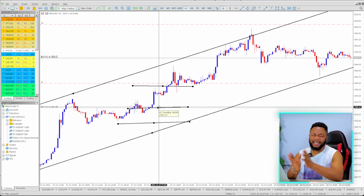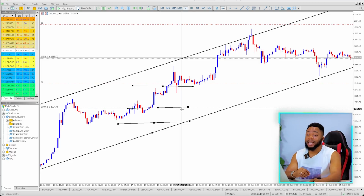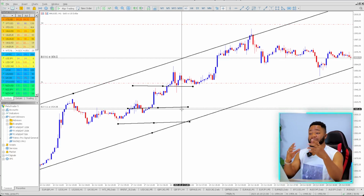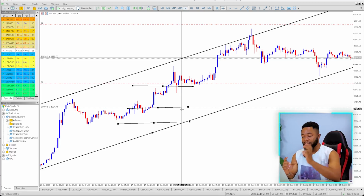This is powerful. Please stick around to the end. This is going to change the way you trade. This is going to change the way you manage your risks, and it's going to prevent those times where you have a trade, the market goes in your favor, and then the market goes against you and you lose even what you've made. I know that sucks. The purpose of this video is to cure that.